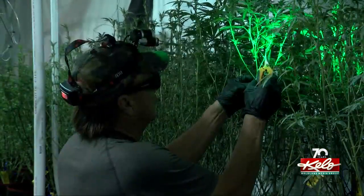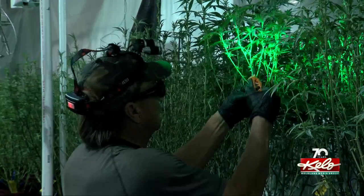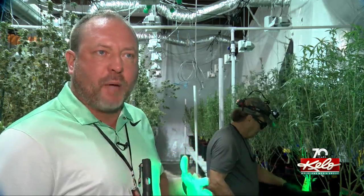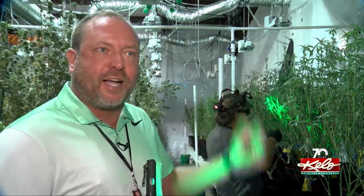Joel is one of the 15 or so employees. He trims the lower portion of the plant to send more energy to the buds. He's wearing a green light, similar to what I'd be carrying here, and I can walk in this room with the lights off, and the plant doesn't recognize green light in an LED form in certain spectrums. It thinks it's still pitch black. So this room would be pitch black. Turned on lights for you guys today.